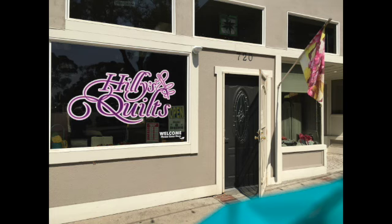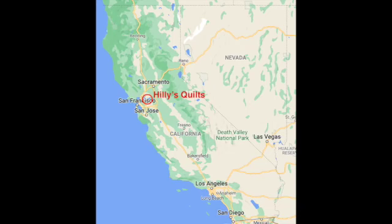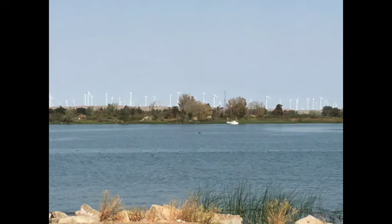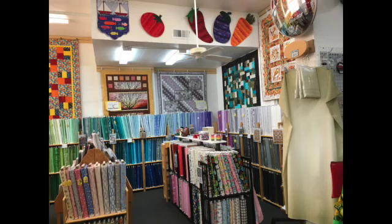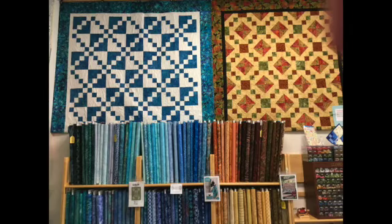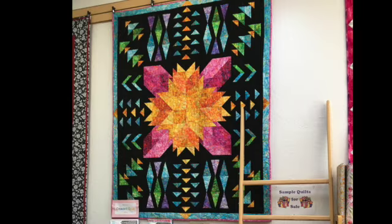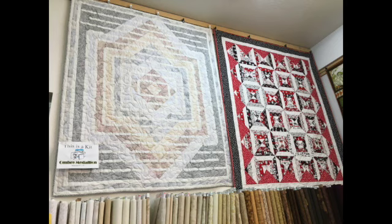Today I'm at Hilly's Quilts in Antioch, California, which is in the San Francisco Bay Area. It's located in a quiet little town about a block from the Delta Waterway. The shop is made up of 3 rooms, all of which have high ceilings where quilts are displayed throughout. It's almost like being at a quilt show. There's just so much to see.